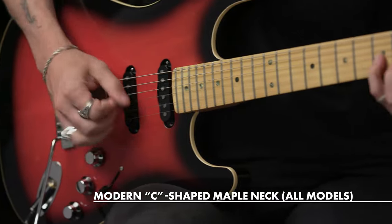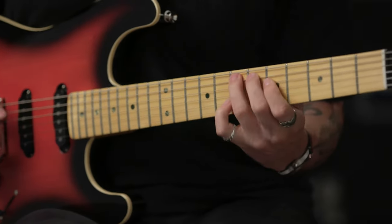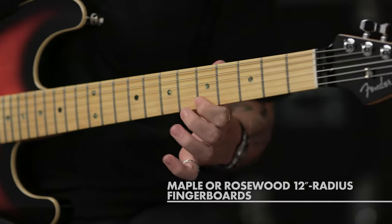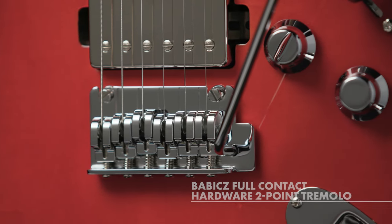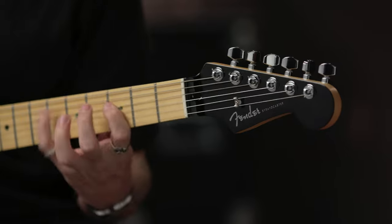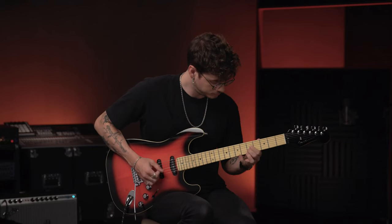Modern C-shaped maple necks with 12-inch radius maple or rosewood fingerboards and 22 medium jumbo frets are combined with Babicz full-contact synchronized tremolos and locking tuners to create a fast-playing, resonant guitar perfect for the stage or studio.